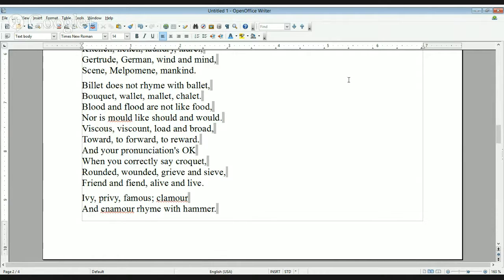Billet does not rhyme with ballet. Bouquet, wallet, mallet, chalet. Blood and flood are not like food, nor is mold like should and would. Viscous, viscount, load and broad. Toward, to forward, to reward. And your pronunciation's okay when you correctly say croquet. Rounded, wounded, grieve and sieve, friend and fiend, alive and live.